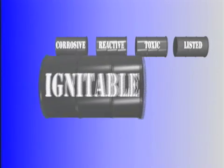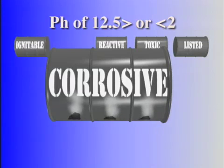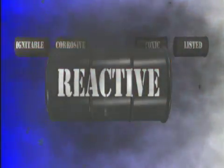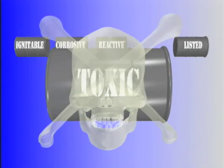It is ignitable and catches fire with a flash point at or below 140 degrees Fahrenheit. It is aqueous and corrodes metals, or it has a pH of 12.5 or greater, or less than 2. When mixed with water or under heat or pressure, it is unstable and produces toxic gases or explosive reactions. Or it is harmful or fatal when ingested or absorbed, and cannot be disposed of on land because it can leach toxic substances into the soil, groundwater, or atmosphere.